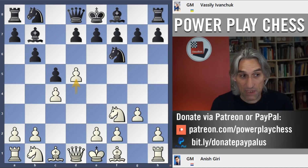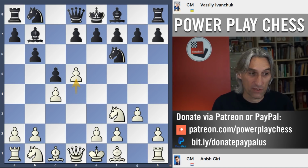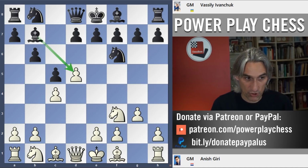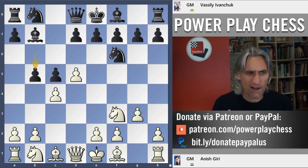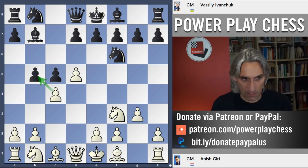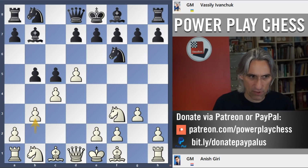And Giri plays d5, which looks correct to block in that bishop. And now Ivanchuk turns it into a kind of Benko. Really interesting move. Of course, if this is taken, then black will be able to grab a centre pawn, which looks pretty healthy. So Giri played b3.